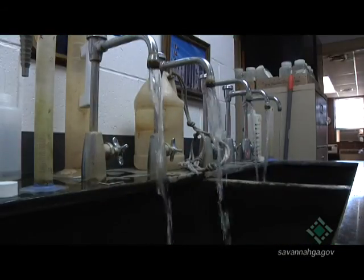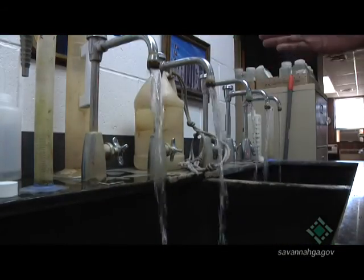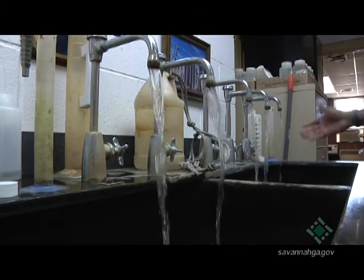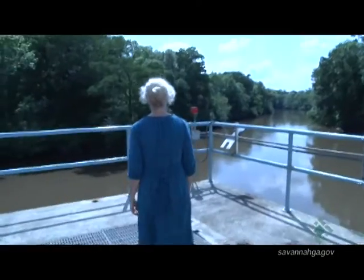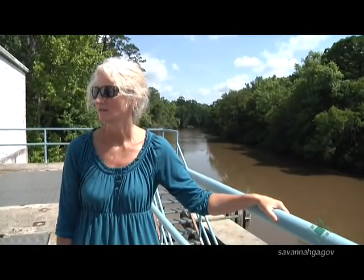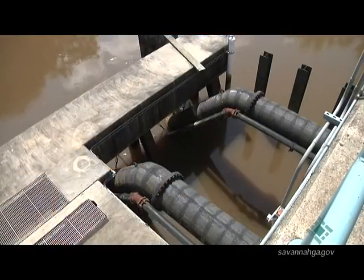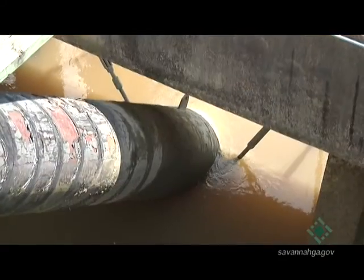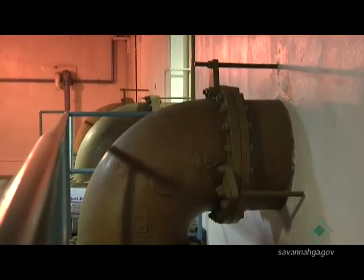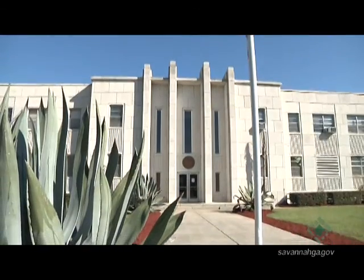Savannah's drinking water was voted the best in the state in a blind tasting by the Georgia Association of Water Professionals in 2014. The process for surface water begins in this remote stretch of tributary known as the Abercorn Branch. Here, the city operates a pumping station that pulls in 35 million gallons of water each day and pumps it 8 miles to the water treatment plant in Port Wentworth.